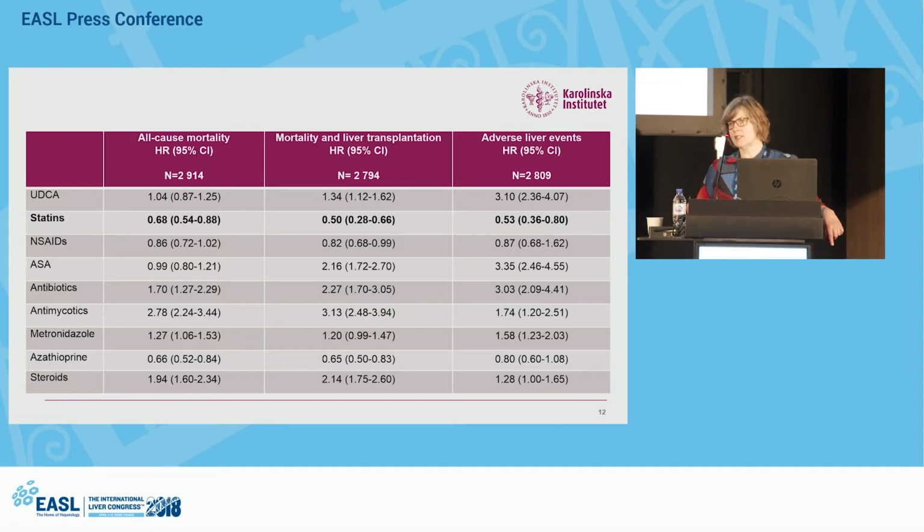These are the risk estimates, the hazard ratios for exposure to different drugs in relation to the different outcomes. If we start with ursodeoxycholic acid, you can see that the hazard ratio is around 1, and that should be interpreted as this not having an effect, and it might even have a little increased risk for these outcomes. However, we don't know if these patients receiving URSO had a more severe disease.